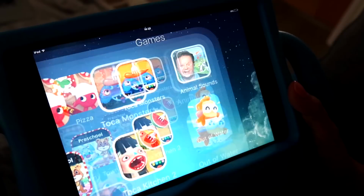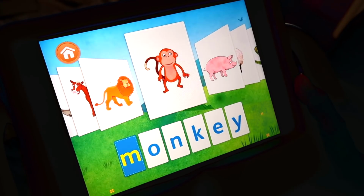If you would like to know more about what apps we did loads of research on before we went traveling, or went on holiday, sorry. I have a lot of apps that my kids like, but I thought I would break down the main ones. But let me know if you would like to see a bigger video on the type of apps that we like.